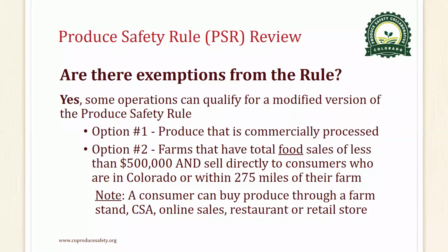A second case is for farms that have total food sales of less than $500,000 who sell directly to consumers, known in the rule as qualified end users. Those farms are in Colorado, and the consumers are in Colorado or within 275 miles of the farm in question. Note that the qualified end users or consumers might be consumers who purchase directly at a farm stand or a CSA. They might buy online or through a restaurant or a retail food establishment. That would be another case where a farm would be subject only to a modified version of the rule.